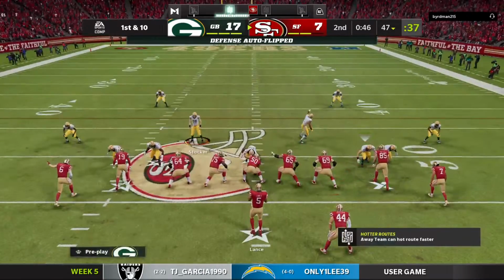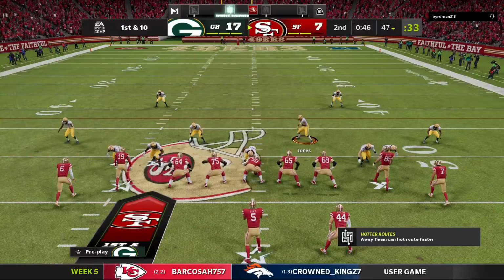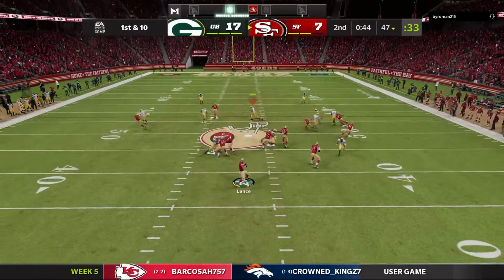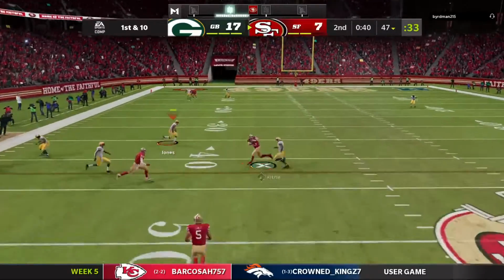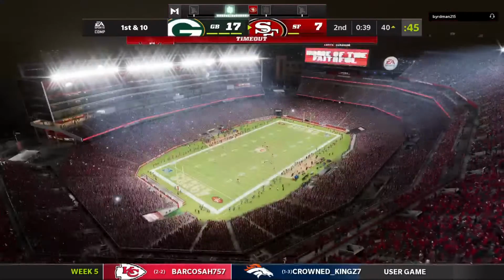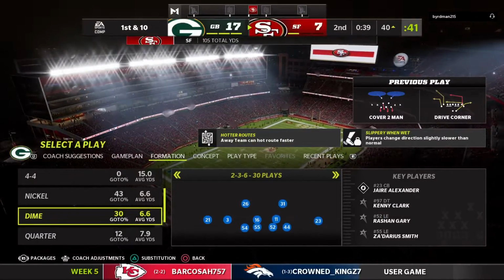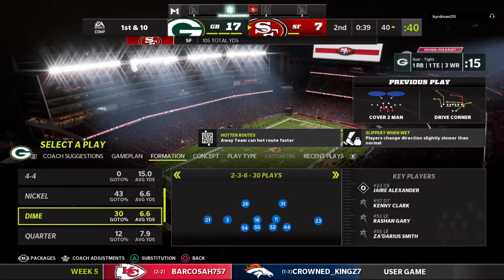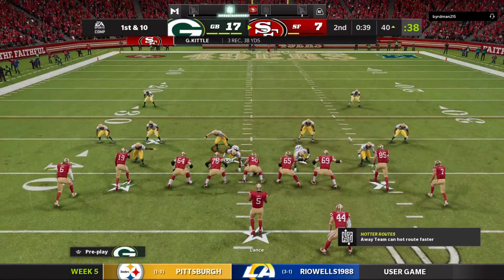First and 10 here, and if they could just get 3 out of this, something about whittling it to a one-score game at half might provide a psychological boost. Buying time to his left. The same target, same result. It's Kittle. Now San Francisco is going to call their second timeout as they stop it here with just under 40 ticks to go in this first half.